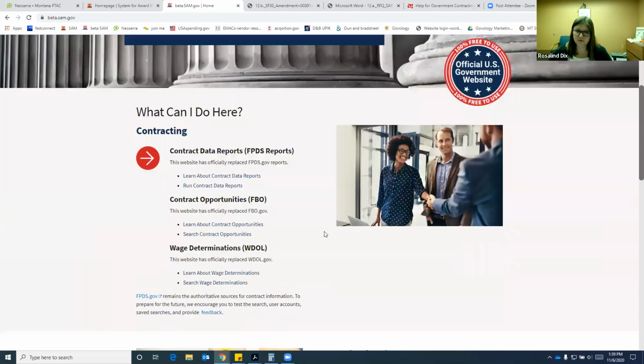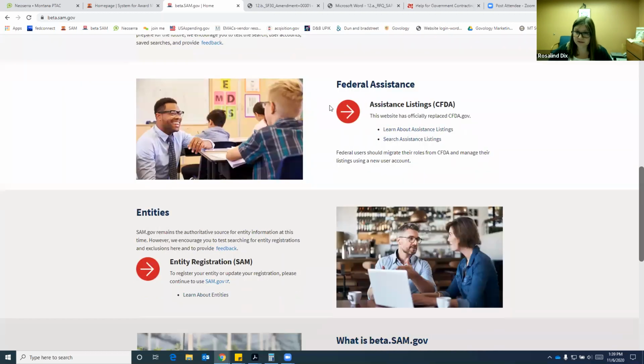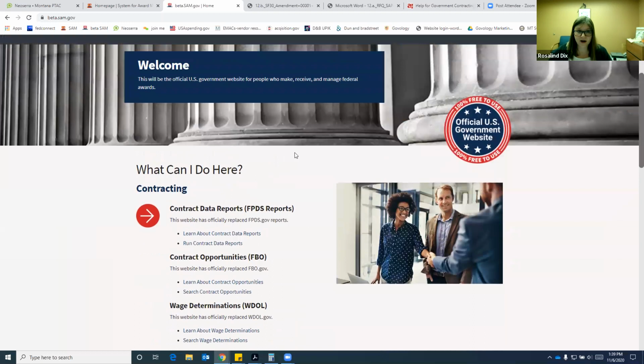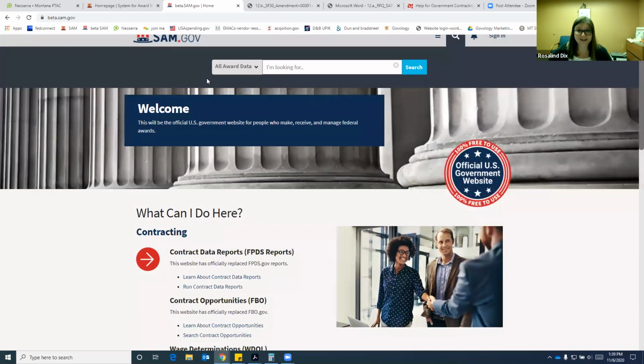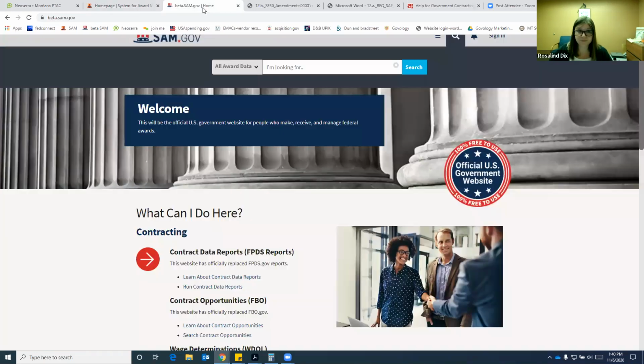Wage determinations have been moved over here. FPDS is starting to move information over here. FPDS is where awards are reported by the agencies. Assistance listings, or CFDA, that's moved over. What else? I think that's it right now. Your SAM registration has not moved over, so let's be clear about that. You are supposed to still go to this website to renew, maintain, or even register for the first time as a vendor with the federal government on this website. So this is still how you do all of that, okay?